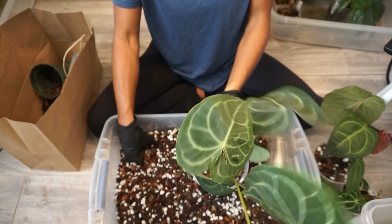They're all potted up. I obviously did not get through all of the questions because there are so many, but I have them saved for the next repot, and I'll just keep adding to the list, and we'll just keep going down the list and seeing all the questions that we have in total and everything like that.